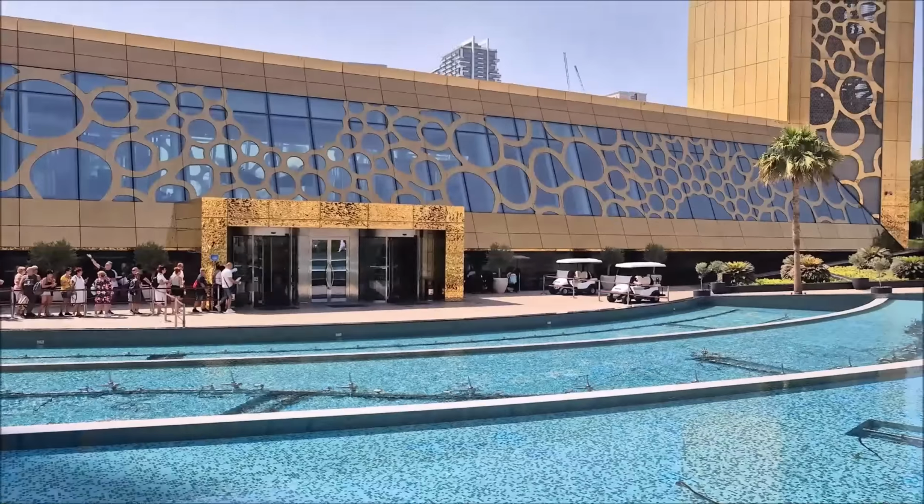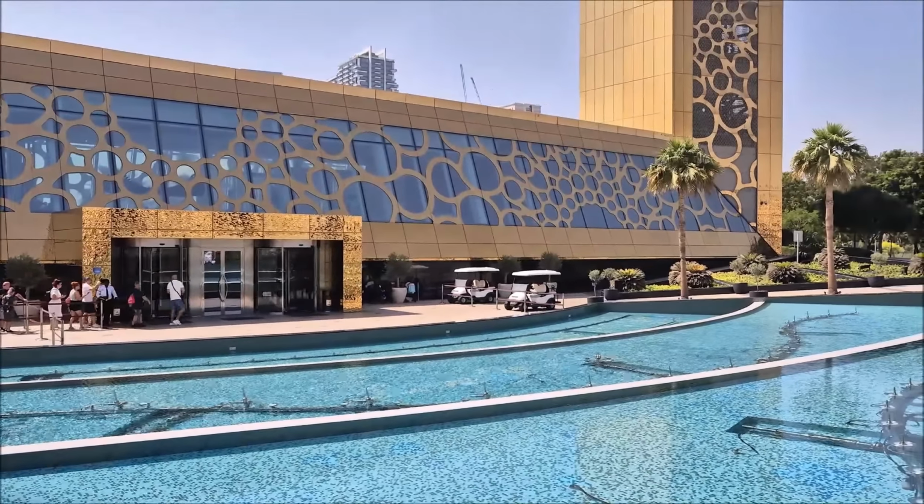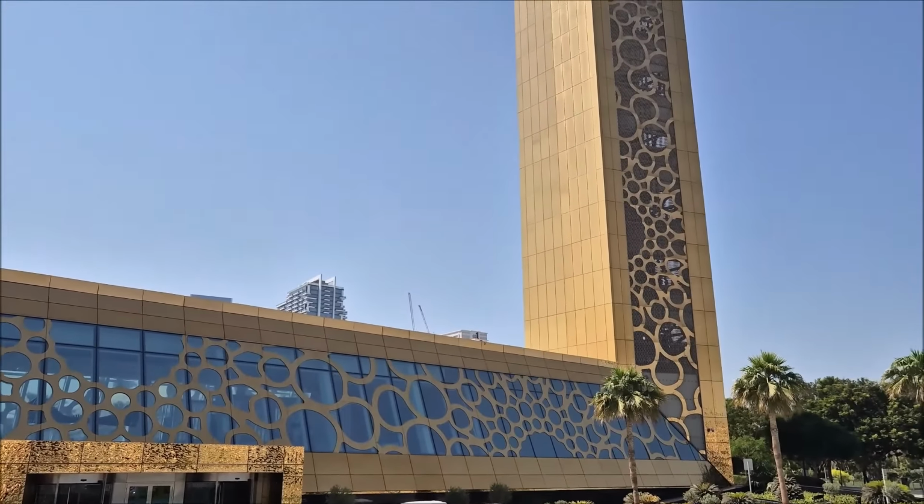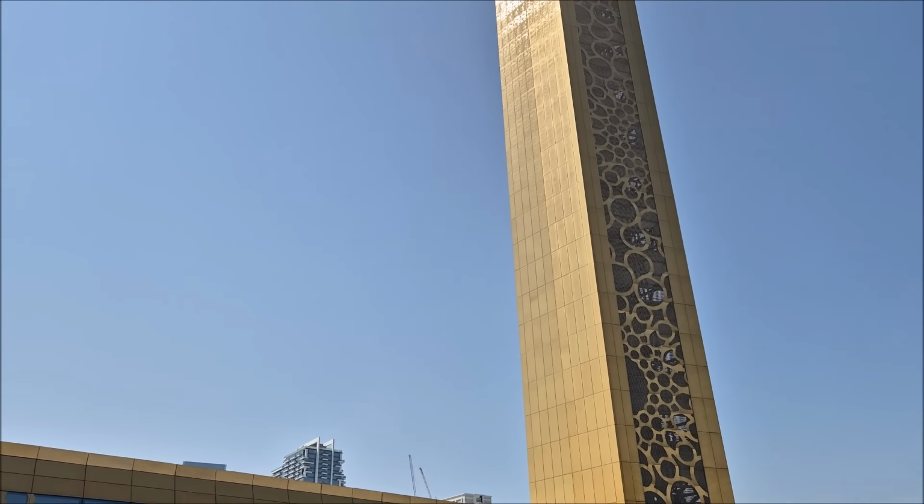The Dubai Frame has received recognition for its unique design and innovative concept, becoming a notable architectural feature in Dubai's skyline and attracting global attention.